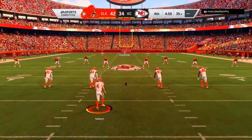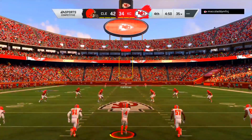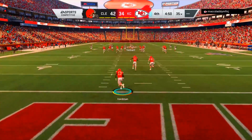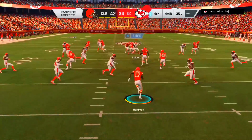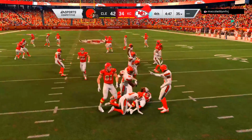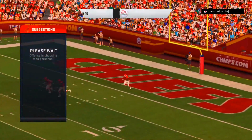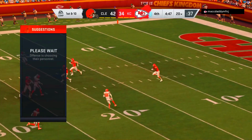Following the touchdown, here's Seibert now to kick it off. That's fielded in the end zone. And the decision to bring it out will cost him about 5 yards as he'll get this only back to the 20.